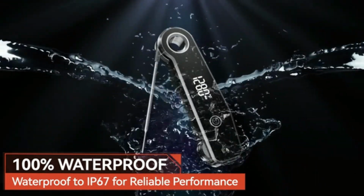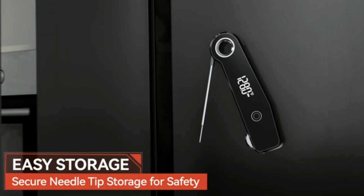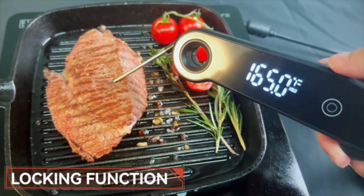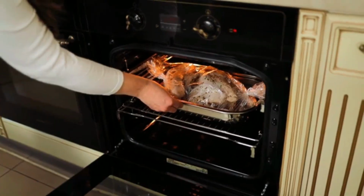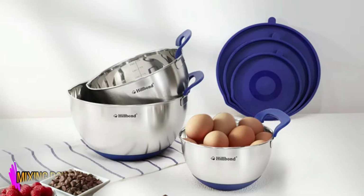Multi-use, from barbecue thermometer to baking thermometer, our digital food thermometer for cooking is perfect for meats, liquids, deep frying, and candy making. For air fryer, oven, grill, griddle, smoker, kitchen, mixing bowls.